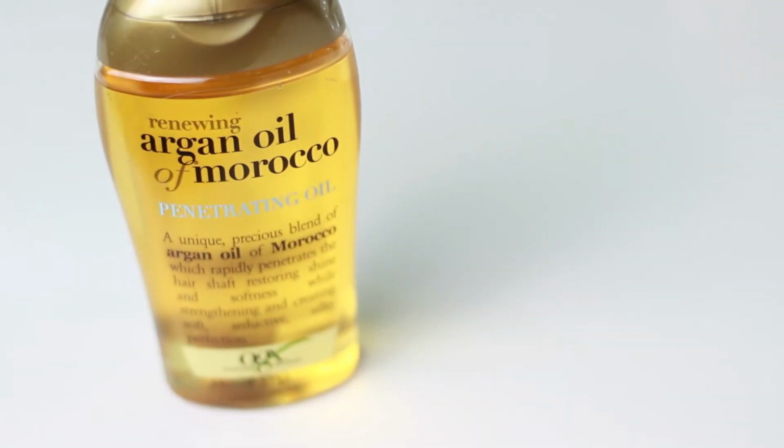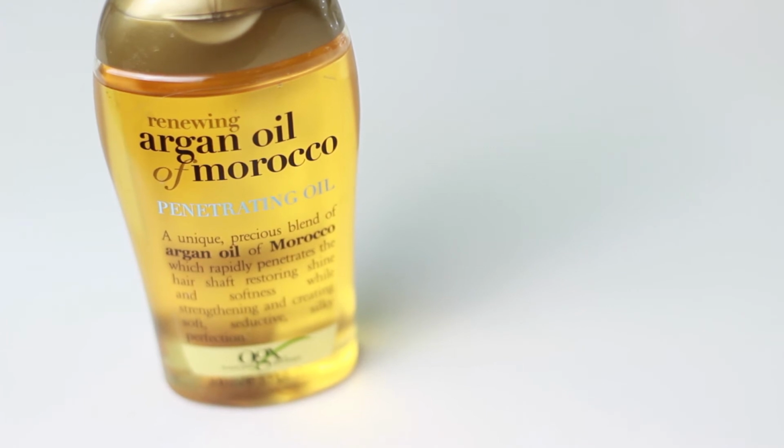Next up I have a hair oil, and it is by the company OGX. I don't know if that's how you pronounce them. I've never actually purchased this before, and I haven't ever purchased it on recommendation. But I did some food shopping recently and I asked for my normal hair oil, which is by Schwarzkopf, and it is the Essence Ultime Illuminating Oil, and they didn't have it, so they sent me this one.